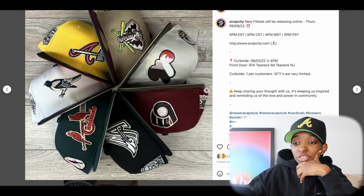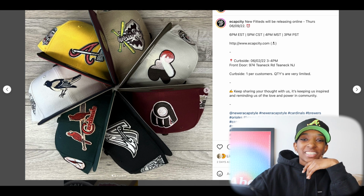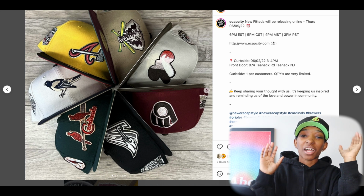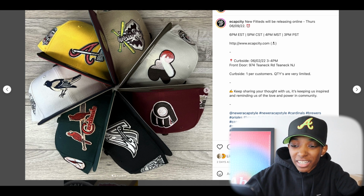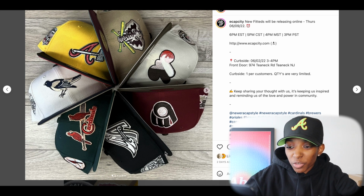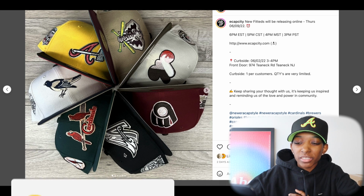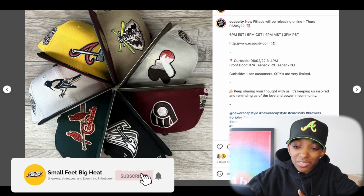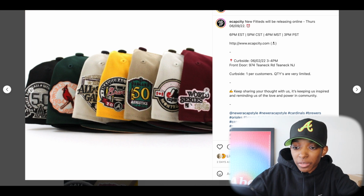None of these hats are jumping out at me, to be honest. So far, it's looking like a save your money type of week, which I'm fine with. That means I can put my money towards something else. And there is one drop that I'm excited for this week. We'll get into that one a little later. But the Cardinals is looking the most interesting right now. Let's take a closer look at that one. Okay.